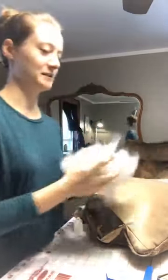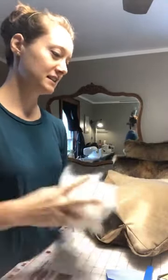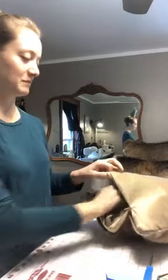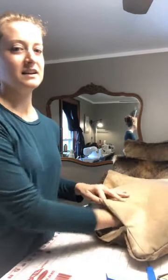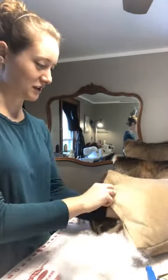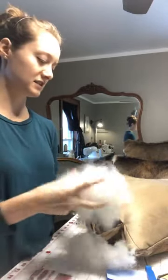A couple more questions from Beth, my sister-in-law. What is something I dream of making? I really want to make some muskrat pillows for my house. I saw a muskrat coat where the pelts were cut and sewn into a chevron pattern, and it was really, really cool. I don't really want to make a muskrat chevron coat, but I do want to make some muskrat chevron pillows for my house, and I've kind of been really, really slowly working on that.